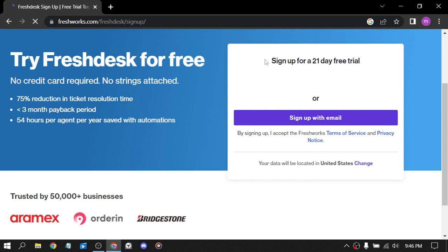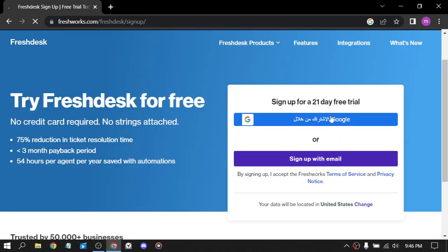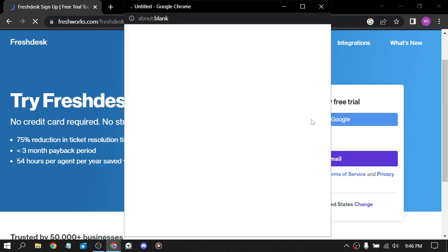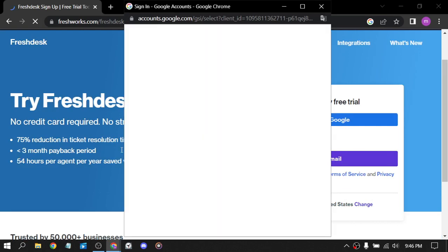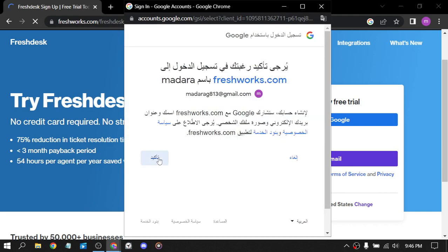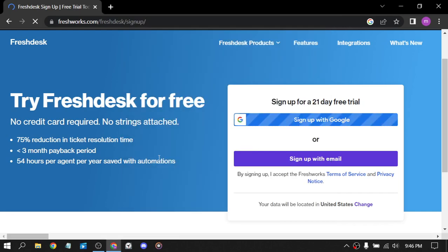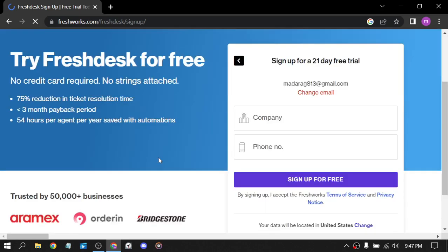Only the first 21 days are free, and after that you have to pay. So let's sign up with Google. Less than 3 month payback period. Confirm. No credit card required, no strings attached. And it's trusted.